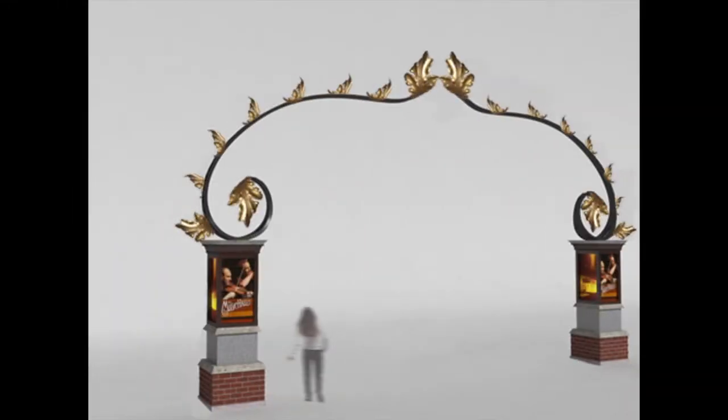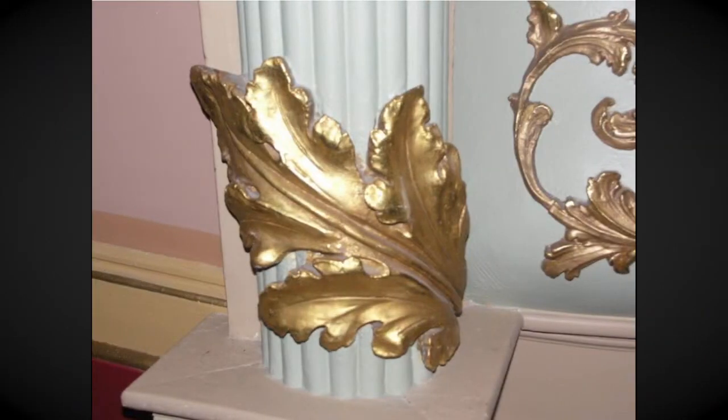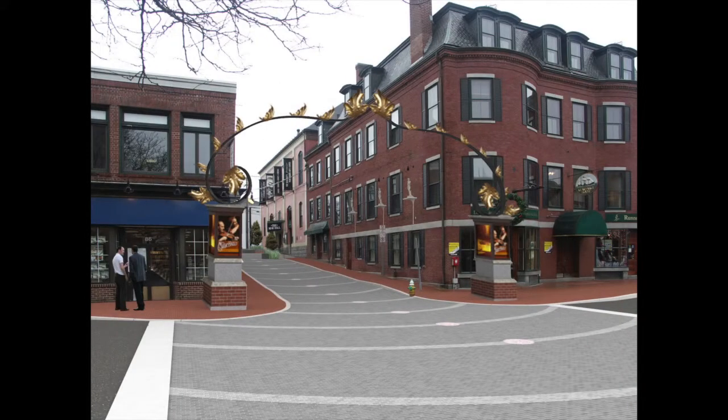Here is the gateway arch that we're proposing at the bottom of Congress Street and Chestnut. We use some of the quintessential elements of Portsmouth: brick, granite, wrought iron, and in a form that is reminiscent of 1700s furniture that was found readily in the Portsmouth historic homes. On that arch is the acanthus leaf, which has been used in architecture since 500 BC. It's also used very strongly in the pilasters that are on either side of the stage in the music hall itself. So we thought that was the perfect element to bring out into the exterior to unite the interior and the exterior of the music hall.